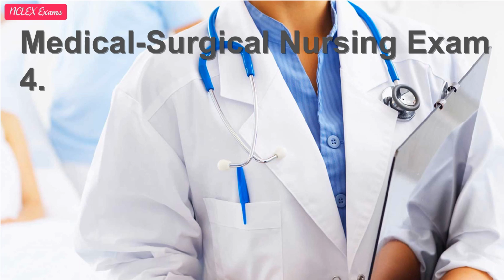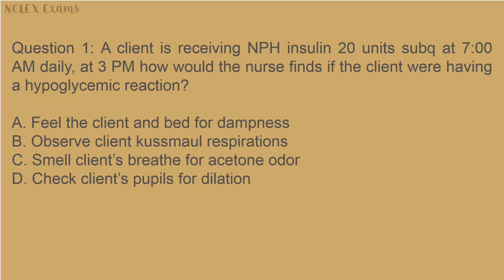Medical Surgical Nursing Exam 4. Question 1. A client is receiving NPH insulin 20 units subcutaneously at 7 o'clock a.m. daily. At 3 p.m. how would the nurse find out if the client were having a hypoglycemic reaction?